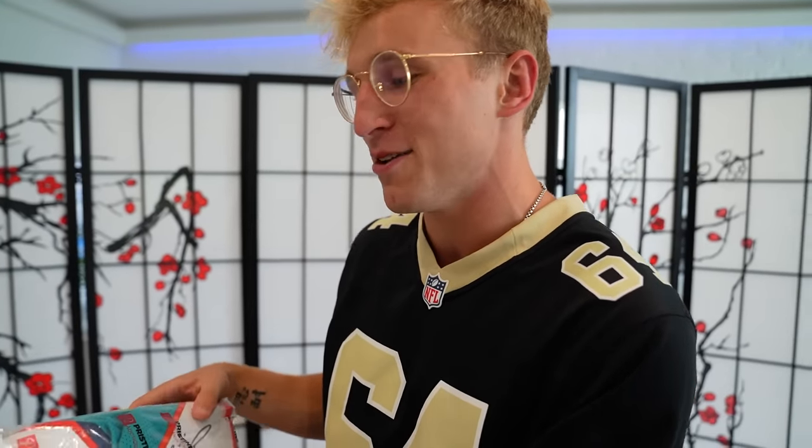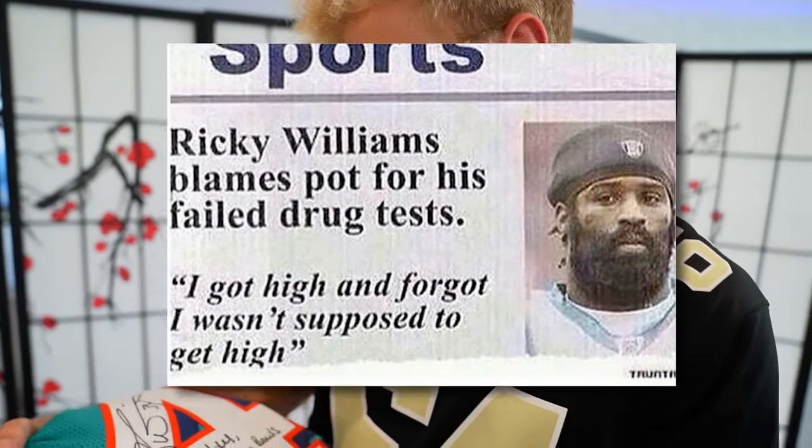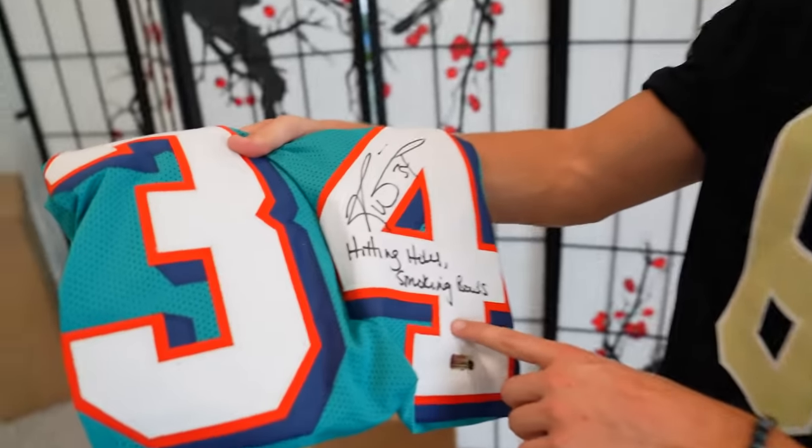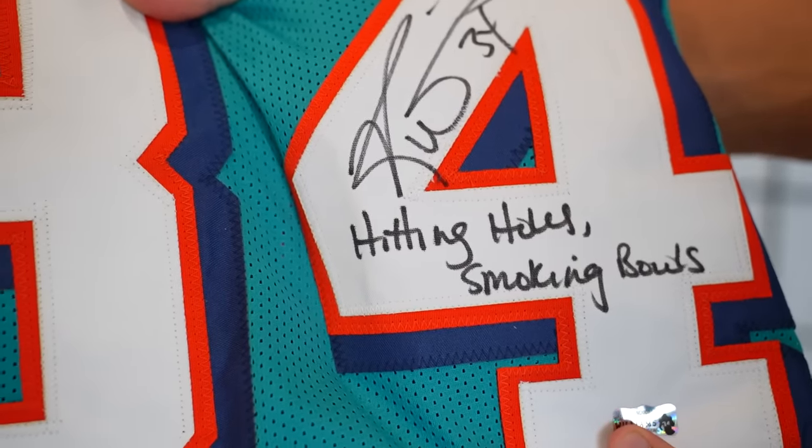I gotta bring these boys back, bro. Ooh, this has got some writing on it. Ricky Williams with inscription. Ricky Williams really goes hard. He signed a football talking about smoking weed, something like that. It was like hit once, and I don't know. Hitting holes, smoking bowls. Yes! Hitting holes, smoking bowls, Ricky Williams. I smoked pot with Ricky Williams.